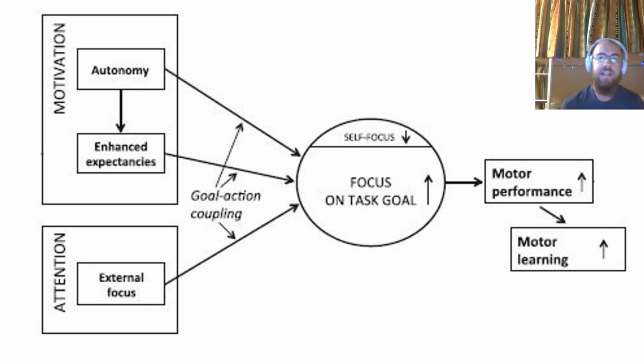You can think of this as a math problem where everything except motor learning is the equation itself, and then motor learning in the bottom right there is the answer, or the solution to the equation. What we're trying to do with this optimal theory of motor learning, what we're trying to do as we practice, is to get better at a skill. So the result, what we're looking for, is improvement of motor learning.